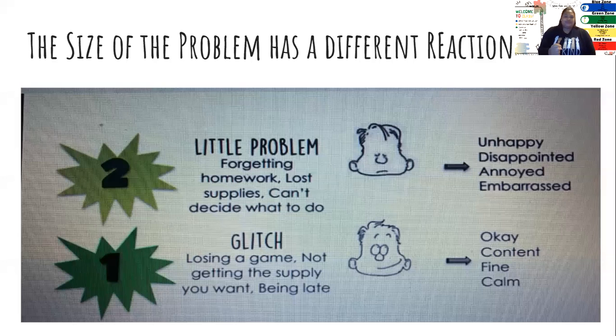Okay. Number 1, sometimes we call that a glitch problem. Some examples may be losing a game, not getting the pencil you wanted out of the pencil box, or maybe being 2 or 3 minutes late to your basketball practice. For those glitches, we're usually okay with those. We usually stay calm, content. We're fine with it. It's not a big deal.